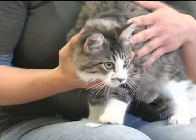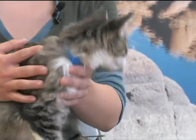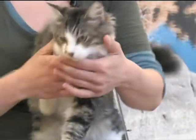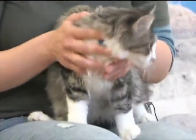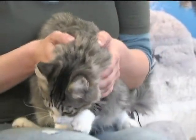Children who have been around cats or dogs who have been around cats would be really good for him because he gets a little bit overwhelmed by too much excitement. But he's very sweet, he's very affectionate, he likes to sit on your lap and just sort of hang out. He's not extraordinarily playful, he's purring.